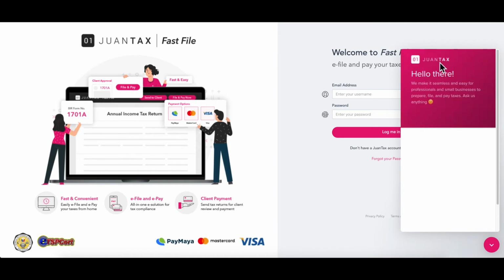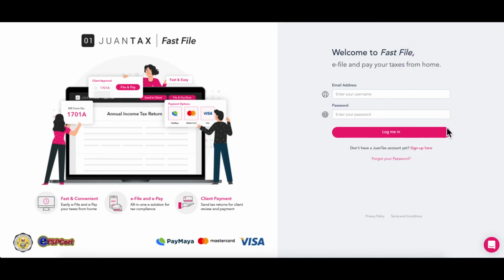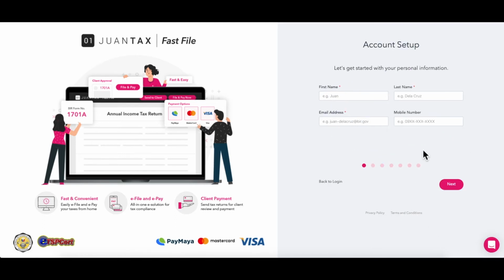You can also view their help materials and search for their help articles here. They do their best to keep them updated as well. So click sign up here. Since you're new, you just have to sign up and fill out the information here.